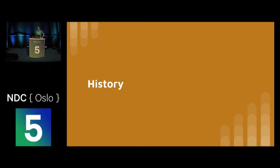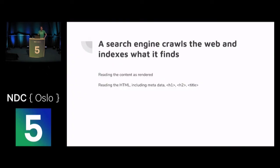So, the history. A search engine crawls the web and indexes what it finds. There's no magic. It starts with a page, follows all the links, looks at the content, and makes an index out of it. It will read the content as it's rendered. Think of it as a Chrome browser or an Edge browser without the screen. And it will read the HTML, including metadata, H1, H2, title, etc.